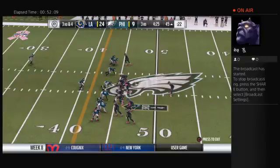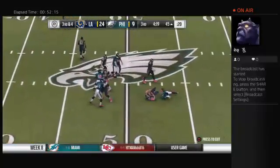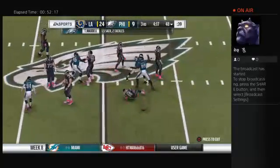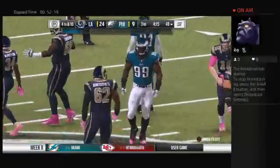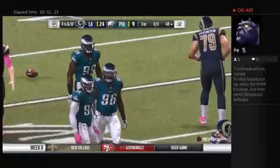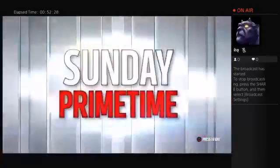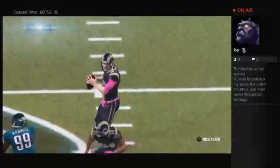And defensively going with a dime set. 6 DBs on 3rd and 4. Goff now looks, and down he goes. A sack. They sack him back across midfield at about the 48-yard line. Well, how about that? A dime set on defense, 6 defensive backs. None of them blitz. They're just back there in coverage. Defensive lineman gets the sack.